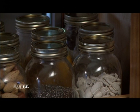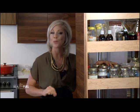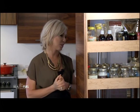Lots of seeds we use in our house. So chia seeds, which we're going to be using later on to make a really great chia seed pudding. Pumpkin seeds, these are all healthy fats. So when you are on a new weight loss journey, fat is very important. Fat doesn't make you fat. Fat actually helps you lose fat. It also helps with healthy skin, healthy hair, healthy nails, and cognitive function to get through your day.